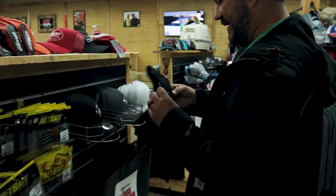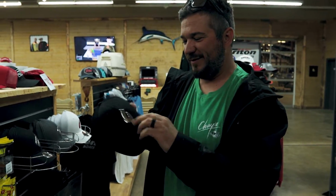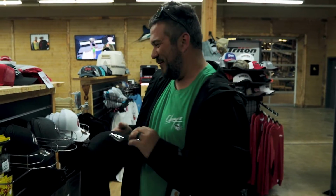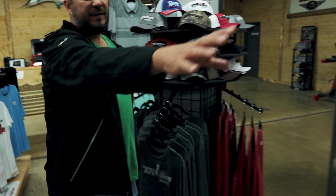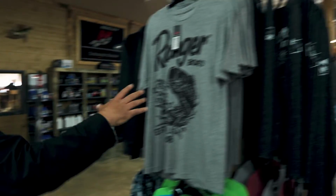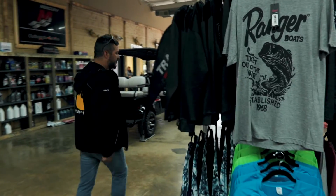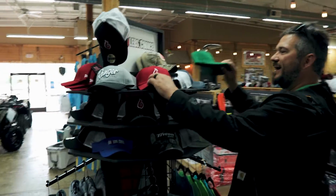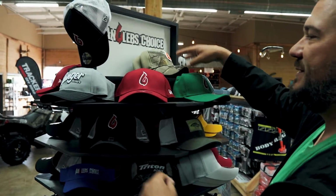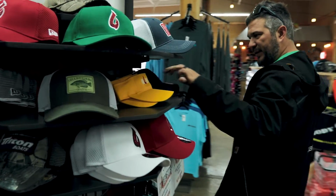Dude, in Angler's Choice, they know how to just put the bling on stuff, you know what I mean? I mean, they got the coolest hats and the coolest logos. I don't even know who done that logo, but it's awesome. Costa hats, and if you look around here, they got Ranger shirts, you know, great selection. Some more. Look at these Angler's Choice hats real quick. Like I said, they got some really cool Angler's Choice hats. They got the camo, Triton boats. They got, you know, the hook. I think people really like the hook.